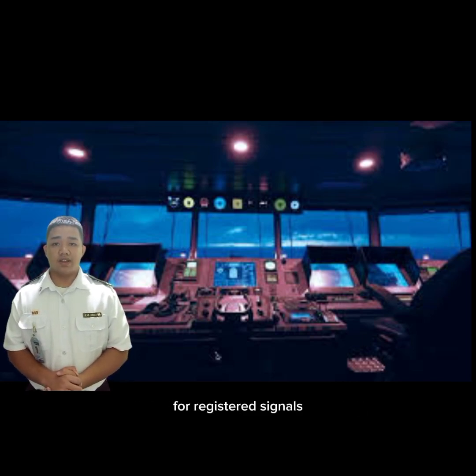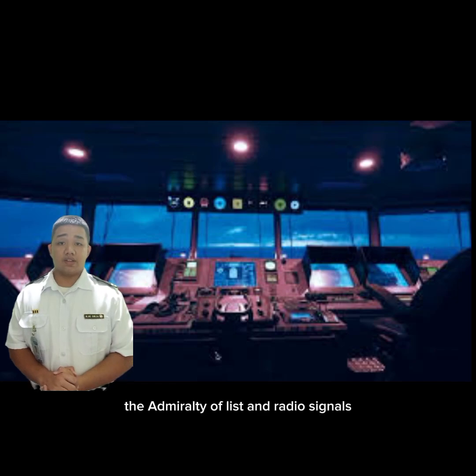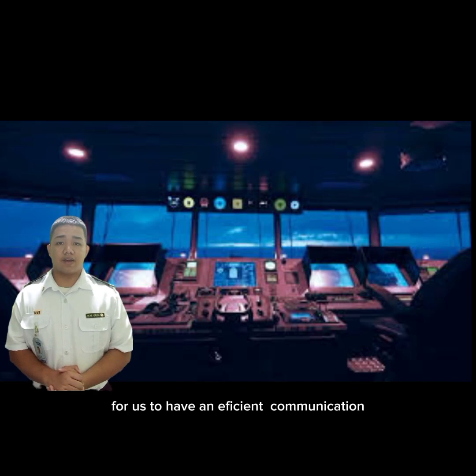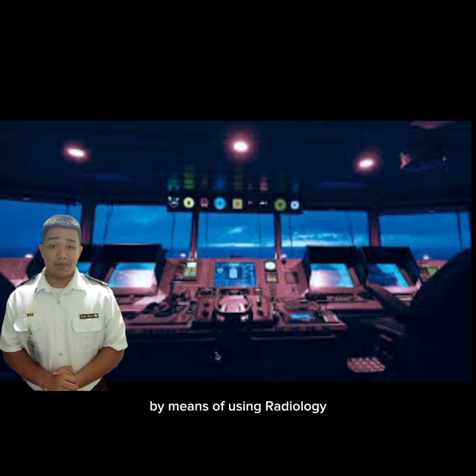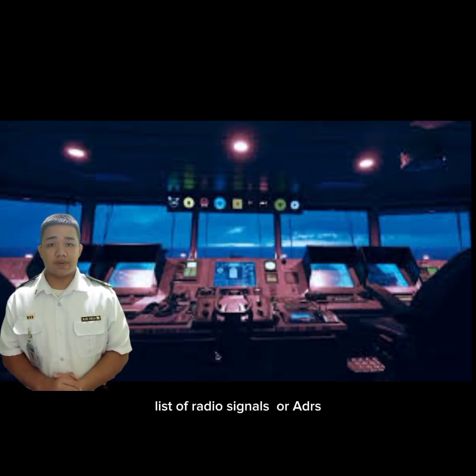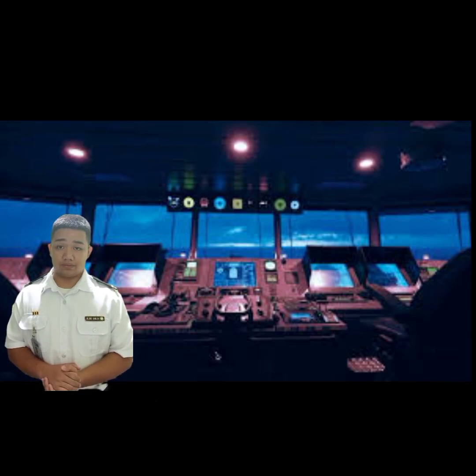We must now focus on getting information for radio signals in the Admiralty List of Radio Signals. Let us now proceed. The Admiralty List of Radio Signals contains specific information for us to have efficient communication by means of radio. The publication, Admiralty List of Radio Signals, or ADRS, includes information about radio frequencies, specified radio stations, and even the proper protocols and regulations to be followed.